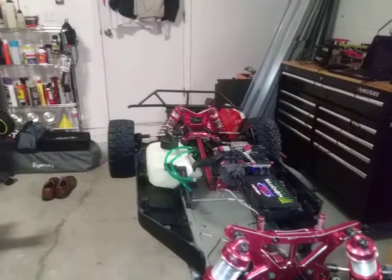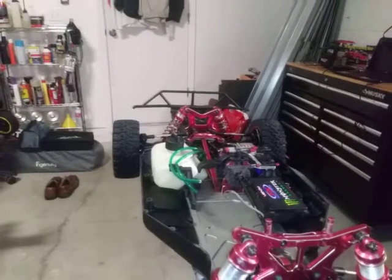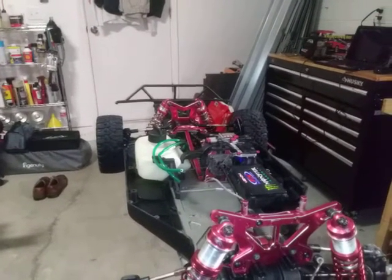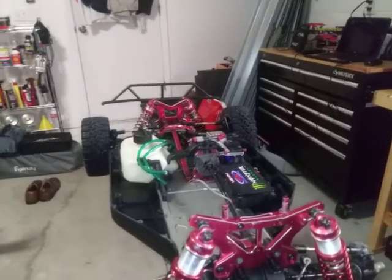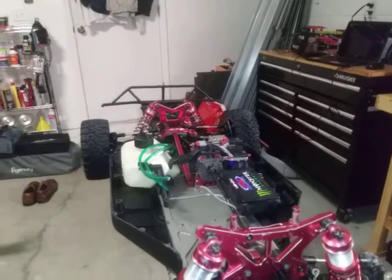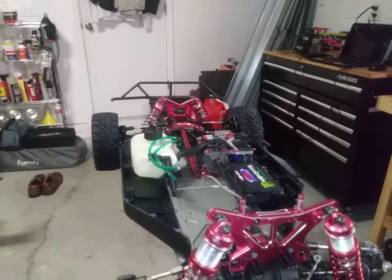So the engine is bought and paid for, and hopefully is going to be in the mail to me tomorrow, and that'll give me enough time to get it broken in, because again, the next race day is the 10th, so I want to have it broken in and ready to rock and roll by then.